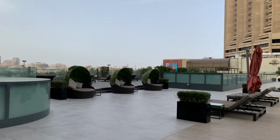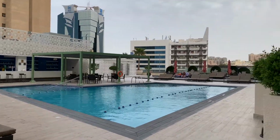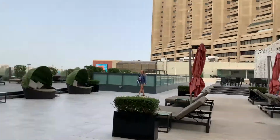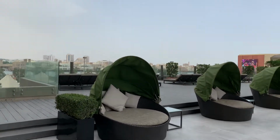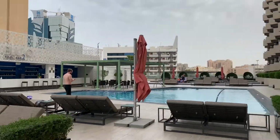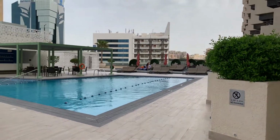And here you can see there are lots of chairs and space here for people. I wouldn't say I saw many people actually use the pool, but most people were just here suntanning, even doing their work outside, which is really nice. They have a fully stocked bar and pool here as well, and the gym, which I did not go and record.